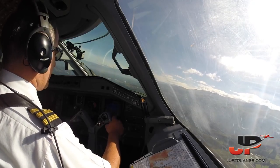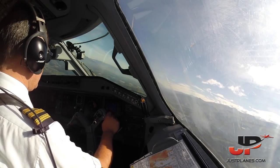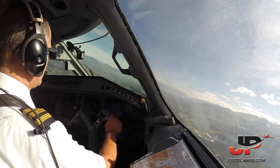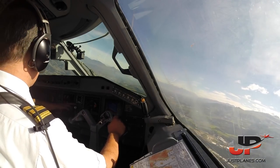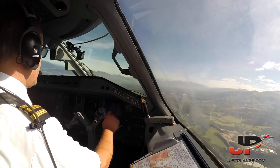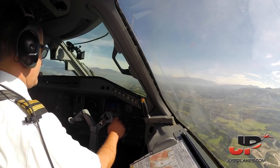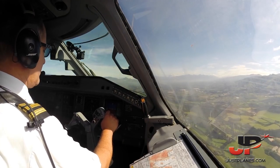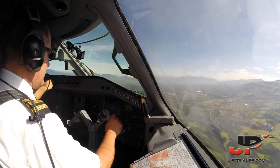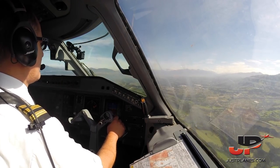Established on localizer, TAME 146. TAME 146, reduce to minimum approach speed, contact Quito Tower, 118.1. Minimum approach speed, TAME 146. Okay, landing gear down, flaps 3. Gear down, flaps 3, set. Quito Tower, good morning, TAME 146, localizer, 9 miles out, minimum approach speed. TAME 146, good morning, continue ILS runway 36, wind 24 degrees, 9 knots, QNH 3027 inches, continue approach, report short final. Call you on short final, TAME 146.